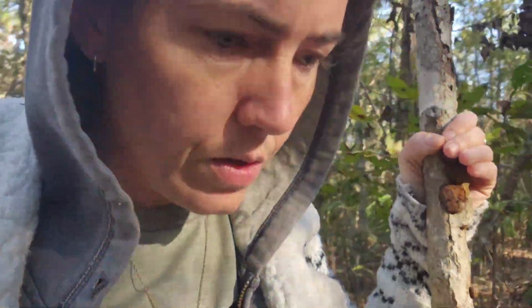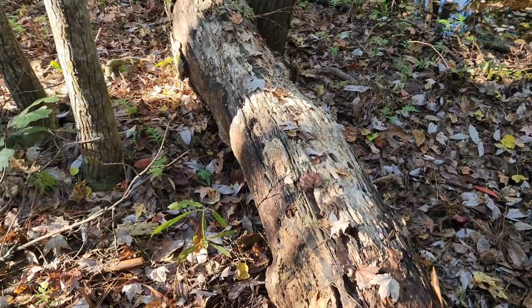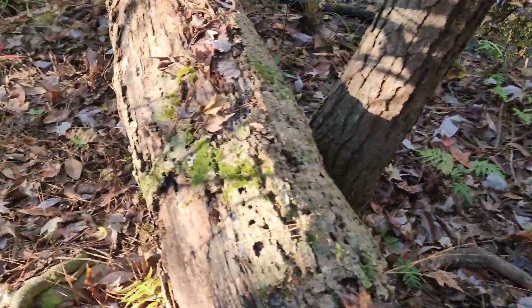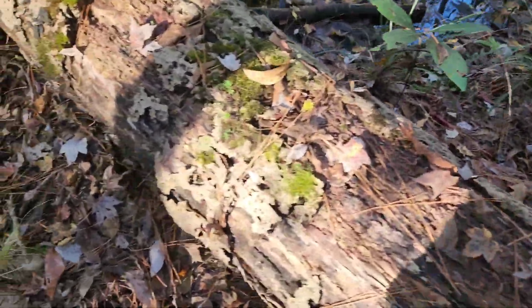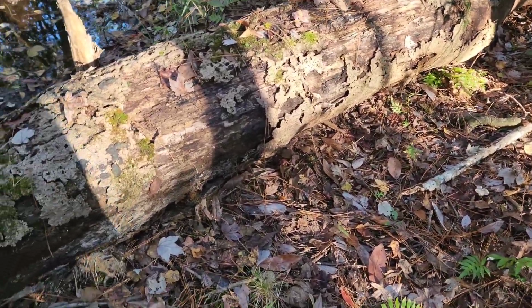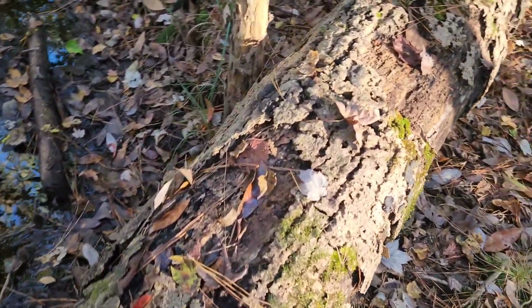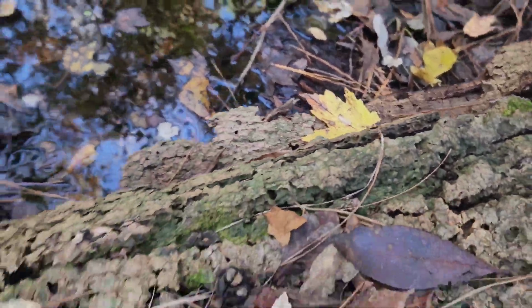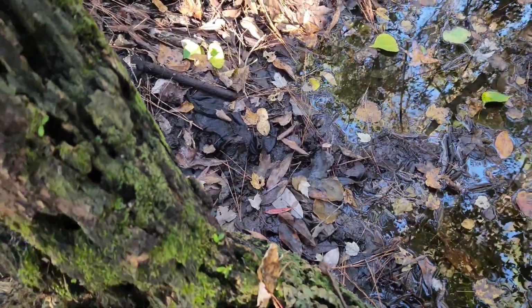I'm out for food. Actually, this is a tree I'm about to show you guys that usually has oyster. It's been down for a while, so I don't know if it will or not, but I don't see anything. I guess I could put my stick down. I don't know that I want to. Oh, there it goes anyway. Okay. No oyster today. I thought I saw something on the other side, but it was just a leaf and somebody's clothes.